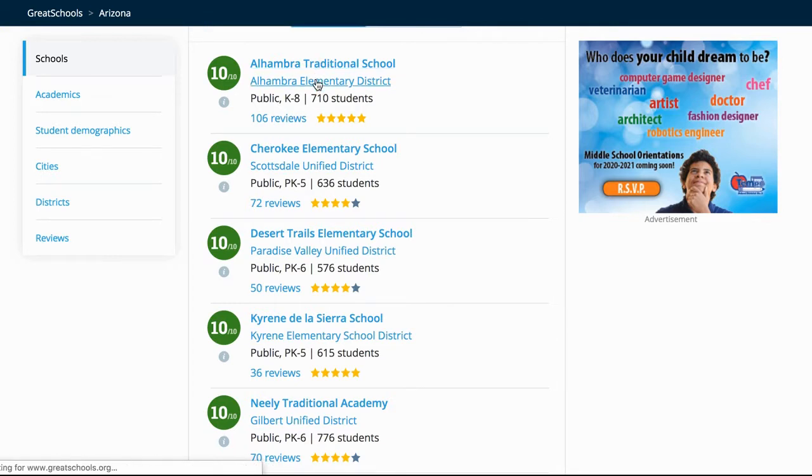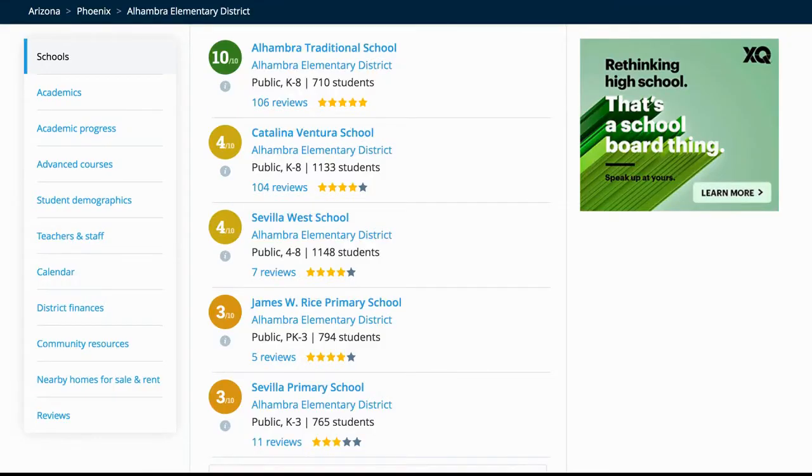So when you pull up the district information, it's going to give you schools within the district, and that way you can compare the schools within the district. You'll see all this over here too: schools, academics, academic progress, and lots of other great information.